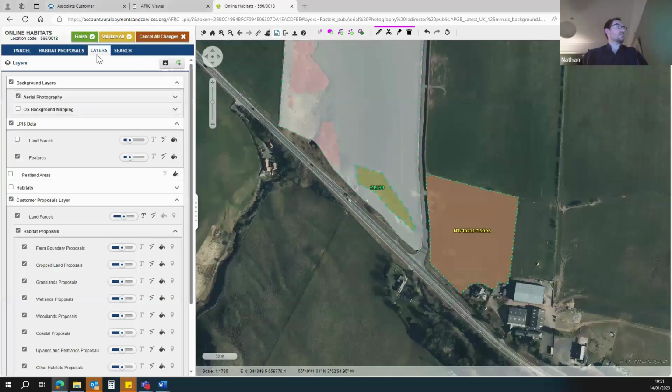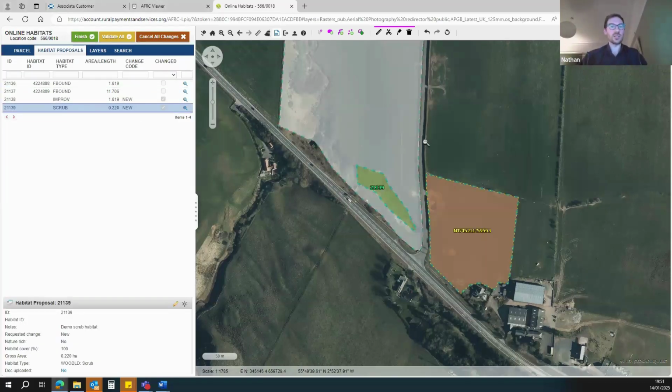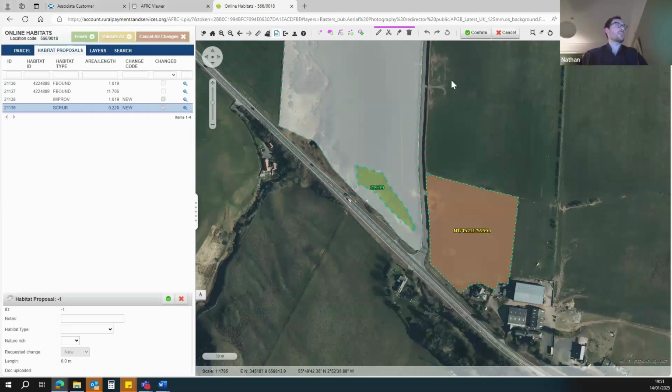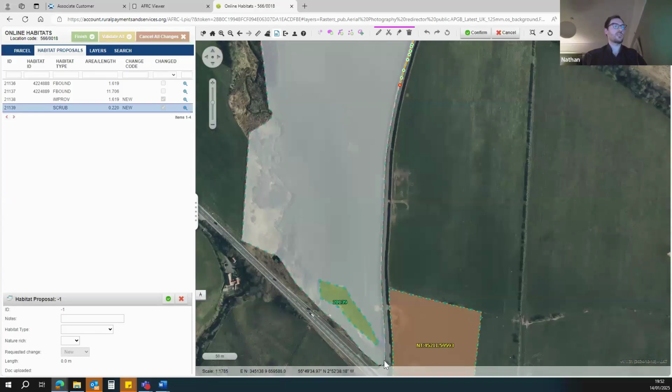So the next, I'll turn off my LIPIS data just now. The next habitat type I'll show you is the linear habitat. And these are created in a very similar way to the area habitats, but instead of clicking the new habitat button, I just need to click the new linear habitat button. So down the eastern side of this large field, there is a hedge. So I'm going to map that just now using the trace tool to follow the boundary. So I can turn on the trace tool, click down the eastern boundary where the hedge is, and then add some attributes.